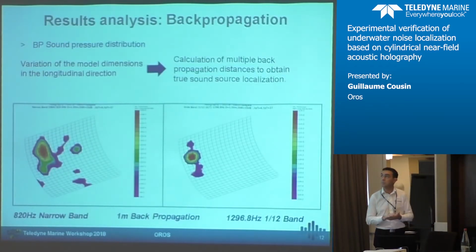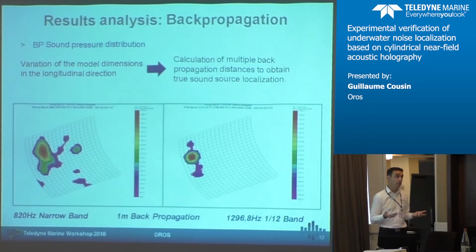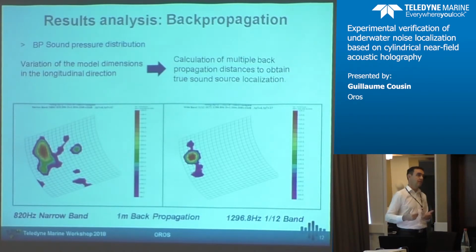So we looked at the pressure on the hydrophone array. That's one thing, but the most important result we're looking at is the back-propagated estimation. We are not looking at the radiation 1 meter away. We want to know what it is on the surface itself. So there is a back-propagation calculation, built by reconstructing the sound field in between the surface and the measurement area. On top of the different frequencies, we also check different distances. Here the calculation is done at 1 meter, and then there is another calculation done at 0.8 meter to see the impact of the distance.